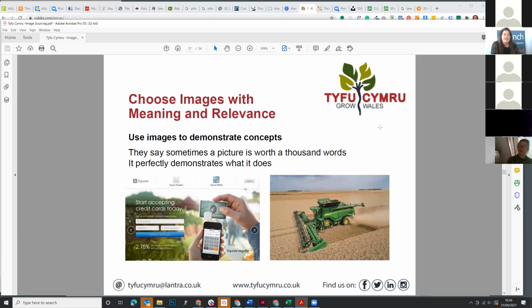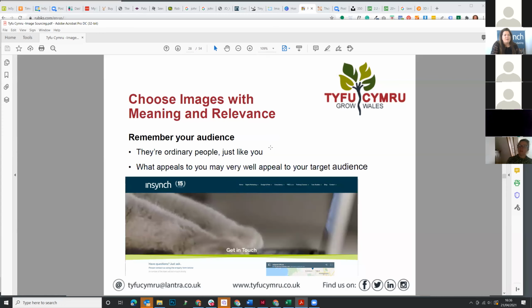You can use an image to help demonstrate concepts. Something really straightforward, like card payment processing, again quite a dull product: actually demonstrate how it works. The picture tells the story, so let it tell the story. A combine harvester in the field doing its job. If you've got the type of business where you can better demonstrate your services or products with imagery, then do that. Remember your audience. They're ordinary people just like you. I've shown you this example of our page, but what appeals to you may very well appeal to your target audience. So play around with it. Don't be afraid to play around with it.